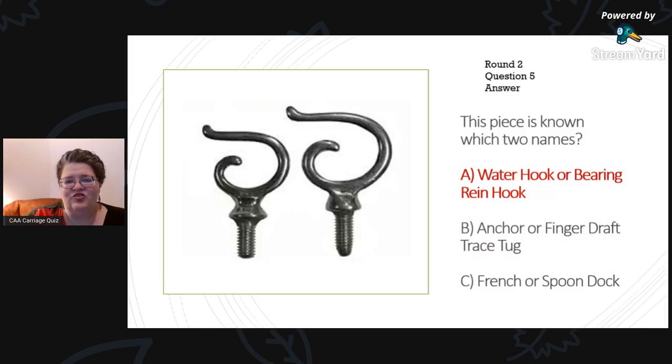Round two, question five, answer. This is a water hook or bearing rein hook. This piece is known by which two names? A water hook or a bearing rein hook. It was called a water hook because you would have to unhook the overhead check to be able to water the horses.